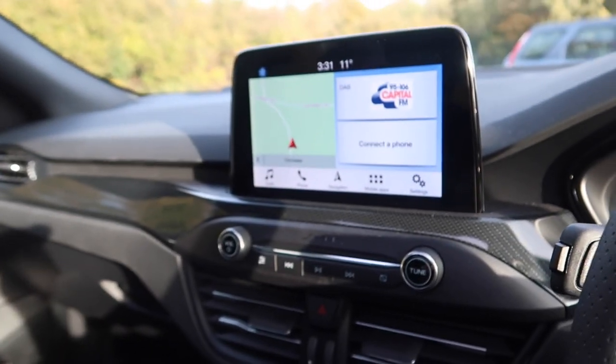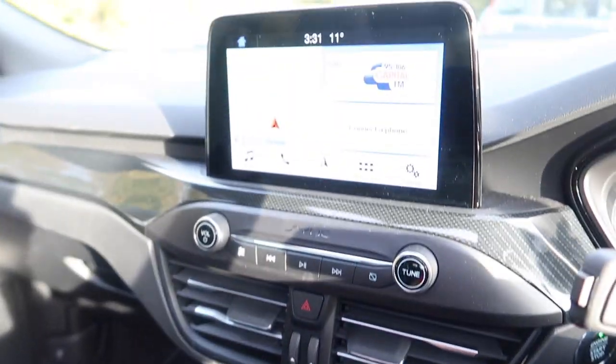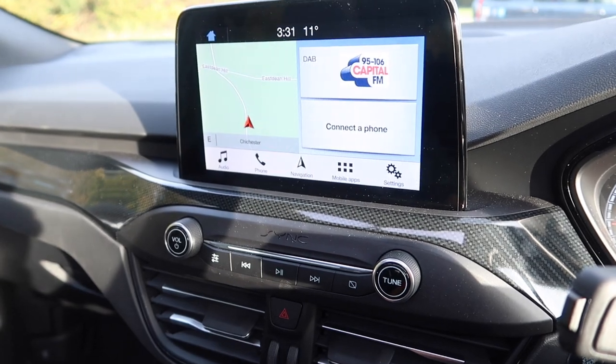Going back to the specification, as I mentioned, I've got climate control, well, dual zone climate control. In fact, I've got front and rear parking sensors, as well as a reversing camera, of course. I've got park assist.